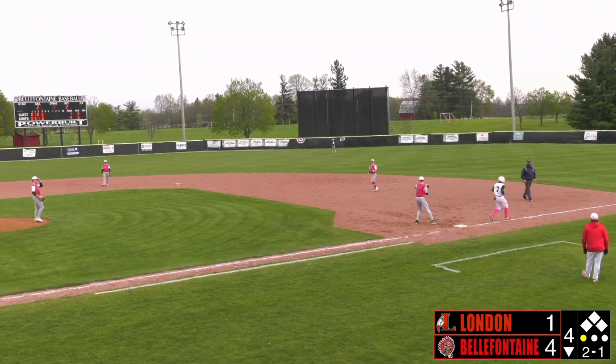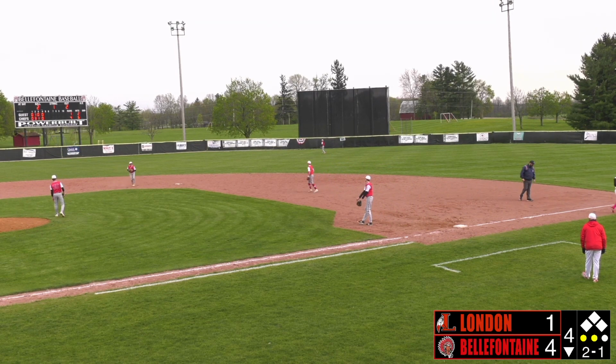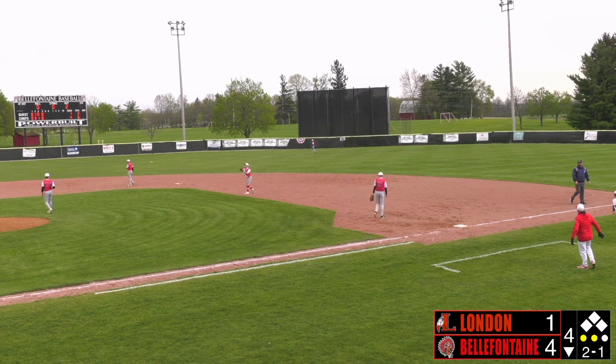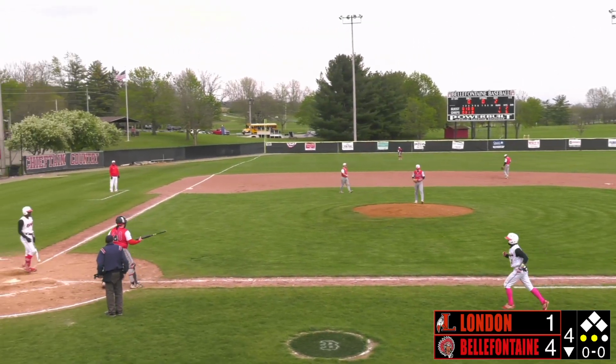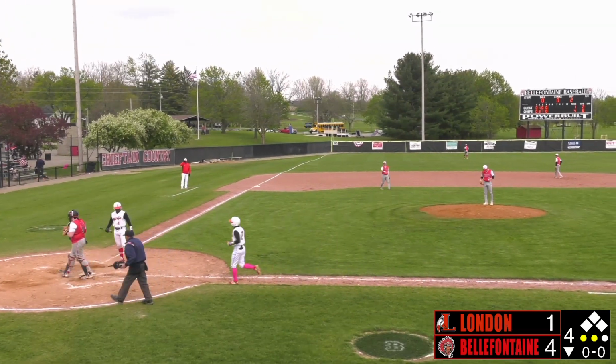Ground ball to the second baseman. He's able to retire Zane Tevis. 2 outs here in the bottom of the 4th inning. Bringing up Chris Fogan. He is that man today. We do remember what he did. Oh, yes, sir. In the bottom of the 2nd. Let's see if he can replicate it here.